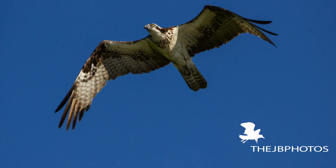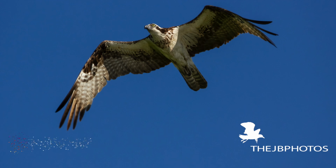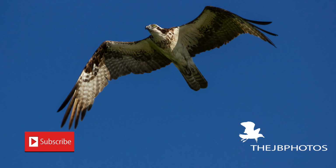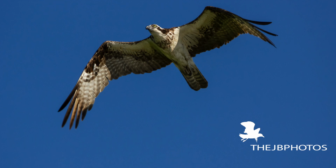Around 9 a.m. I got there really early, right when it's beginning to get hot outside. So the bugs weren't too bad, and I actually hung out with somebody who was there with me. We both noticed this beautiful female osprey. So we waited, and this beauty just popped out of nowhere and kind of caught me off guard. I almost wasn't ready for this opportunity, but I got myself ready real quick because I got this picture.